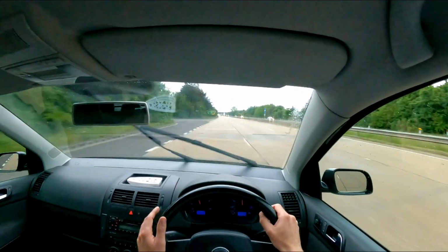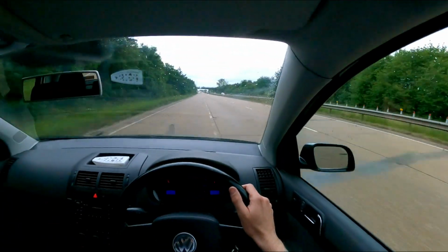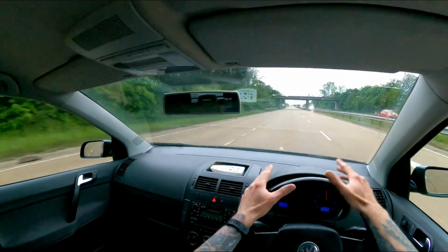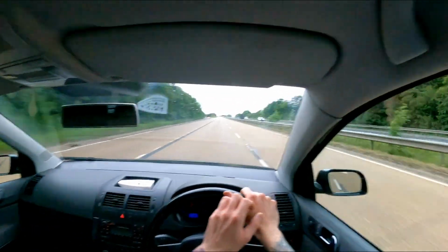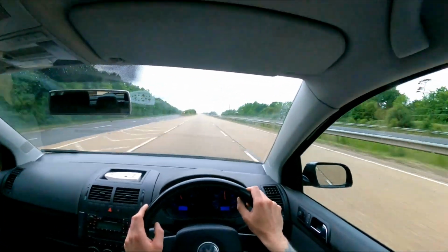Very good vehicle to drive. Absolutely no problems whatsoever. Going to lane two now, because we don't want to come off on this slip road. So I'll stop talking briefly. Let the road noise speak for itself. It's a decent cabin, nice and comfortable. I'll say there's no buffeting wind noise, more tyre noise if anything.